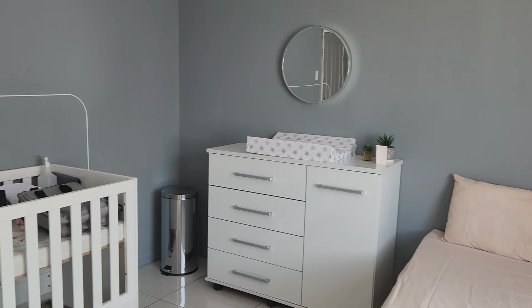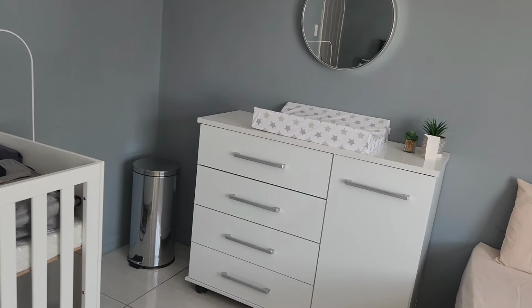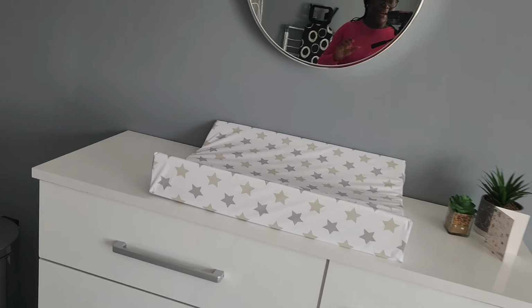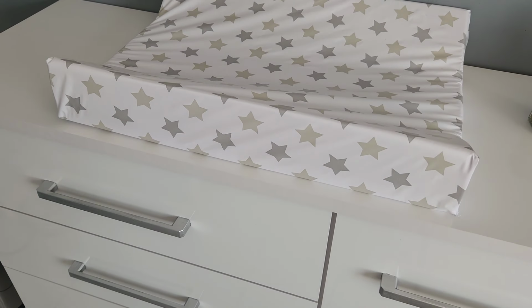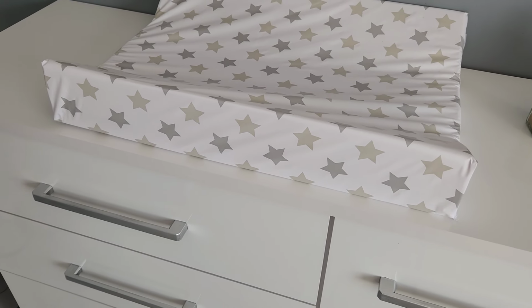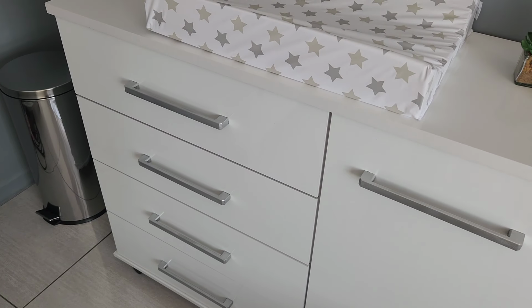So now let me show you what I did with the inside of the dresser, which was the hardest part of this. Not hardest in the sense that it was really difficult. It's just, as a preggo who's constantly running out of breath, these things are a lot of work. So let me show you real quick.